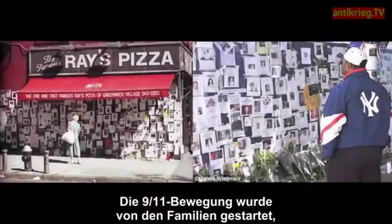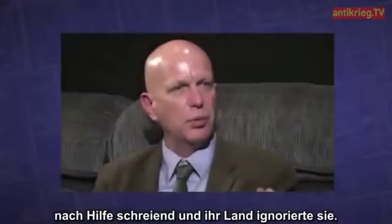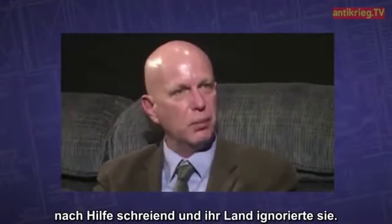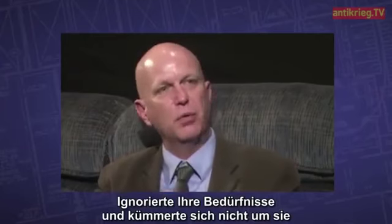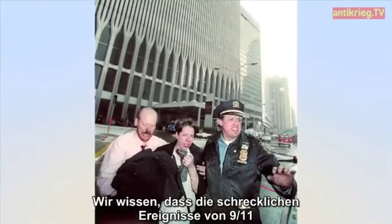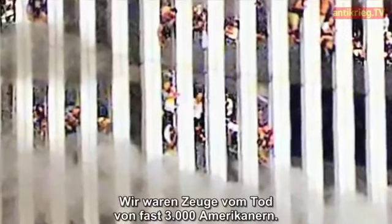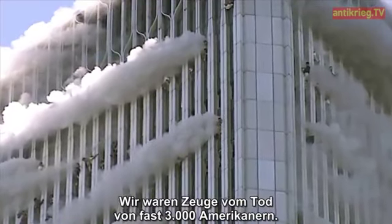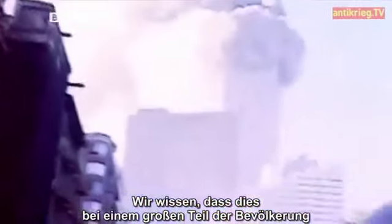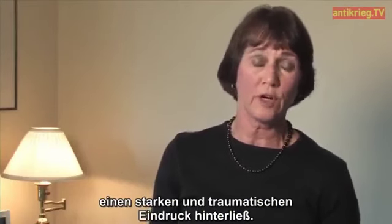The 9/11 Truth Movement was started by the families that lost loved ones on that day. And they were all out there alone, screaming for help. And our own country was ignoring them and ignoring their needs and not taking care of them the way we should have after that happened. As we know, the horrors of what happened on 9/11 were televised all over the world, and they were televised, in fact, live. We witnessed the deaths of almost 3,000 of our fellow Americans. We know this had a very severe and traumatic impact on a large majority of the population.